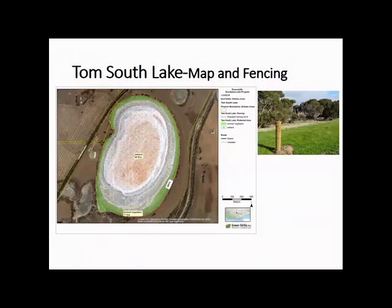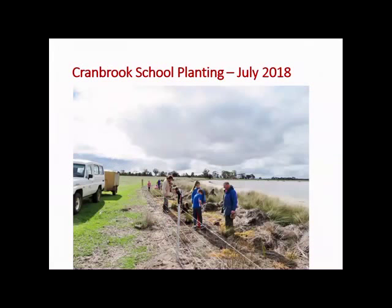It's now fenced, and we've got some active citizen science surveys. We're going to try and use it as a good example of showing the benefits of fencing in terms of hooded plover, but also other shorebird work. If we can show that the numbers of juveniles that we observe over coming years increase, then we're well on our way to documenting the investment value of that fencing.